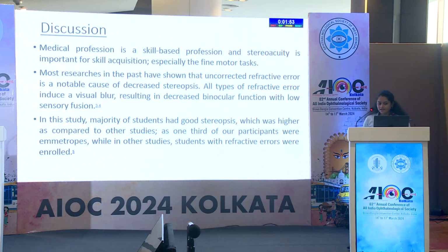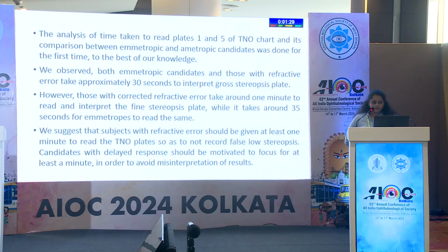Most researchers in the past have shown that uncorrected refractive error is a notable cause for decreased stereopsis. All kinds of refractive error lead to a visual blur, resulting in decreased binocular function with low sensory fusion. In this study, the majority of students had good stereopsis, which was higher as compared to other studies, as one third of our participants were emmetropes, while in other studies, students with refractive error were enrolled.